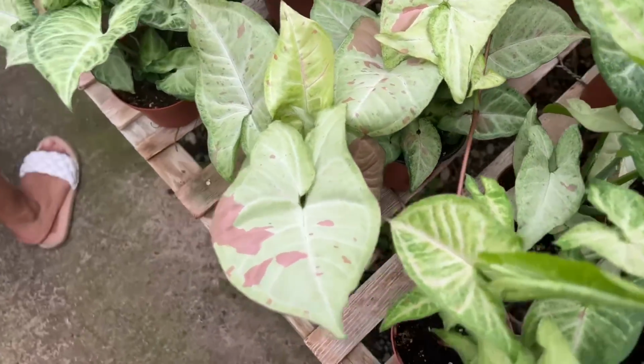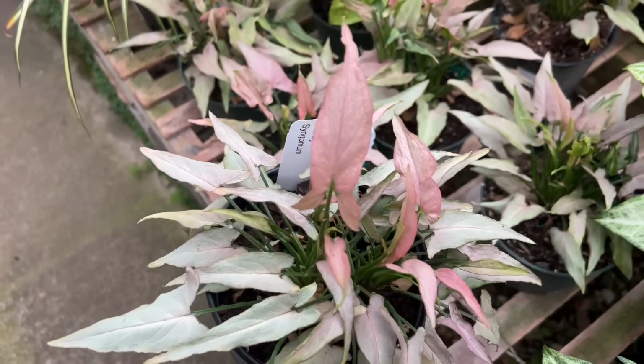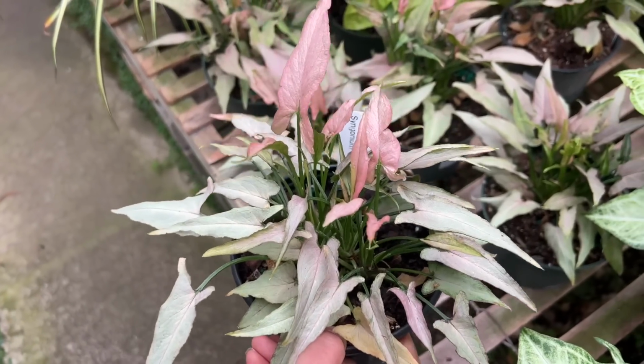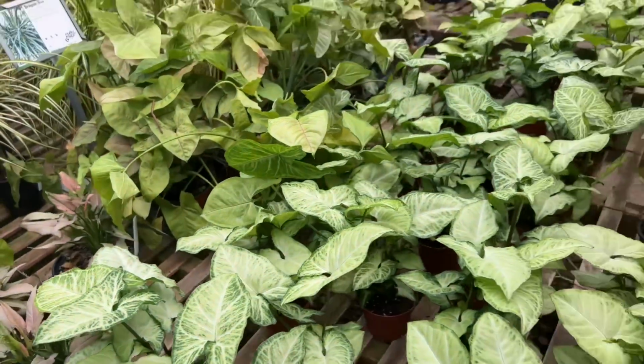Then here we have the Mickey syngonium. Look at that. This is pretty cool. Dainty little thin arrowhead pointy leaves. This is pretty cool. $14.99. Not bad at all. I really like that. So yeah, the syngonium world.